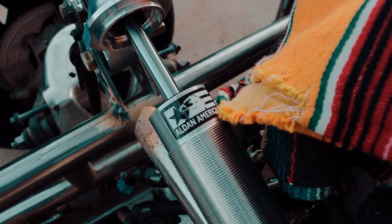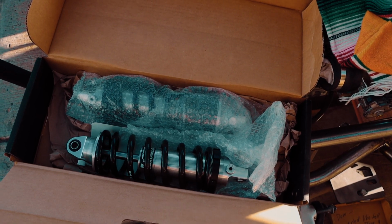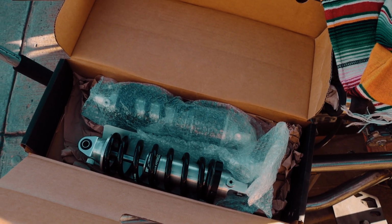So that's always held me back, was the rocker design. Finally got the rockers in. Also, Aldan American jumped on board, so Aldan American double adjustable coilovers. I've never had double adjustable coilovers, but they're supposed to be pretty mint. I'll have the same coilover front and back on the Model T.